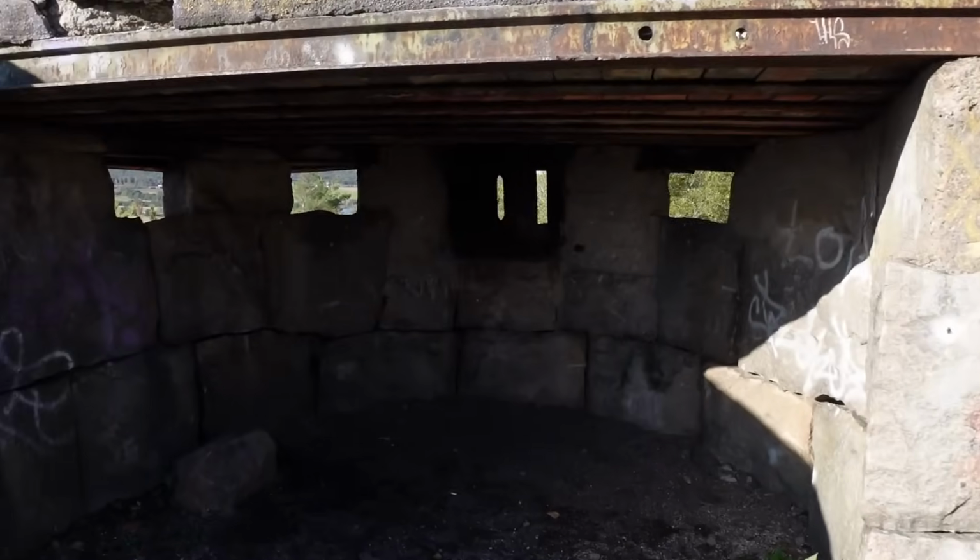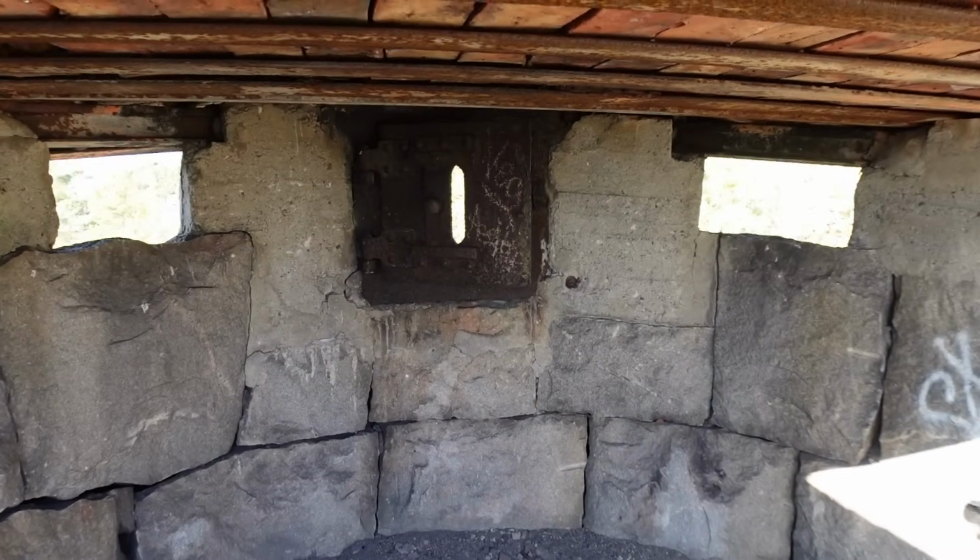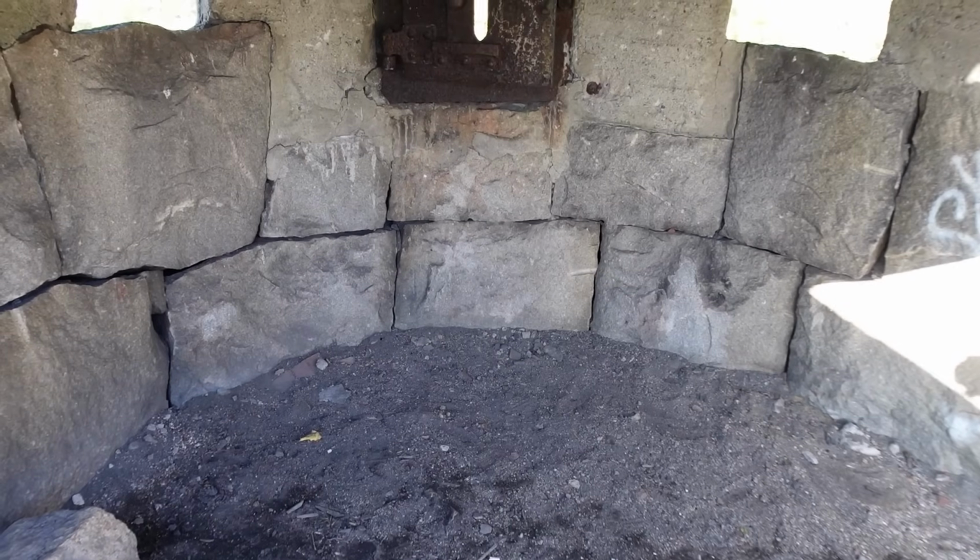So the feature we want to share with you is right here. This is where it starts. That was a machine gun position. Very often hutches. Let me show you that.